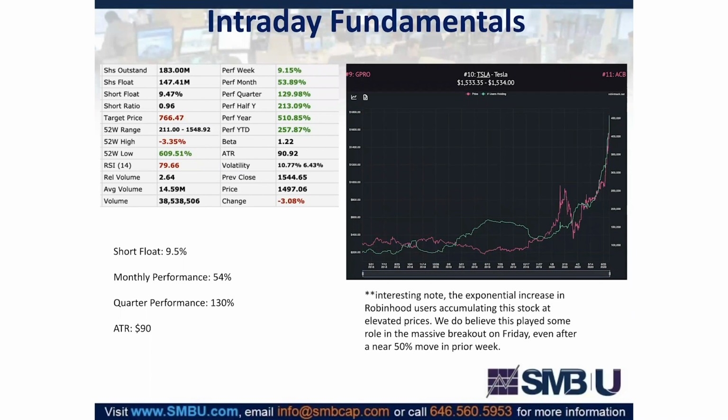And another interesting point that we wanted to talk about, that's been mentioned a lot in the past few months, is the impact that Robinhood users could have on some of these crazy moves. You look at that chart and you see that as Tesla's price continues to rip higher exponentially, so does the number of Robinhood users accumulating the stock. That retail buying and that pressure, we believe, could have contributed to this squeeze. It just shows that there is that demand from retail money pushing price higher. So that definitely played a role in our opinion.